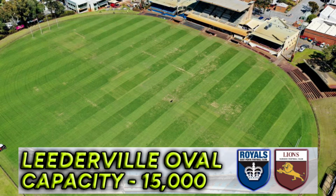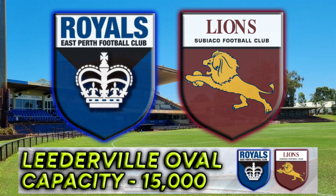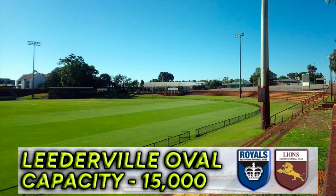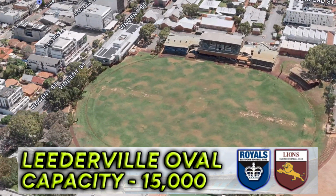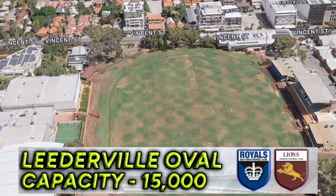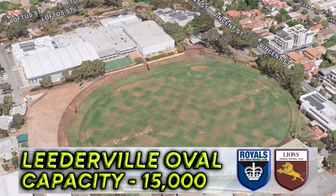Let's move on to Leederville Oval, home to East Perth Royals and the Subiaco Lions. Leederville Oval has a total capacity of 15,000 and was built in 1915. The East Perth Royals moved in 2003, closely followed behind by the Subiaco Lions in 2004. On one side of the ground there are two large main stands. Leederville Oval is also about a 3-kilometre drive away from the Perth CBD.